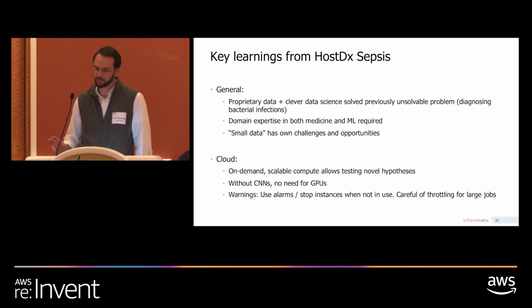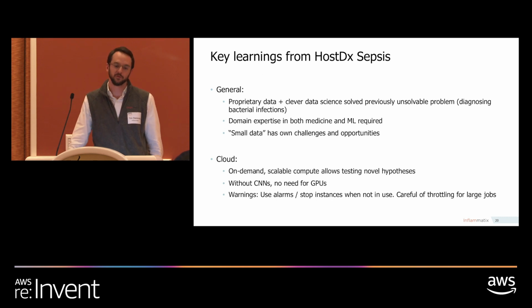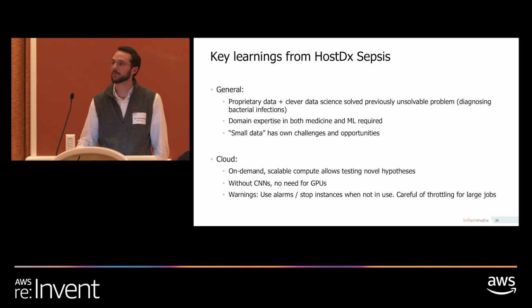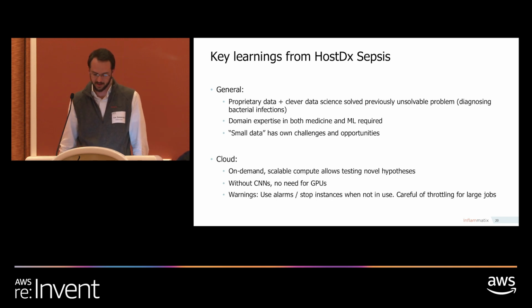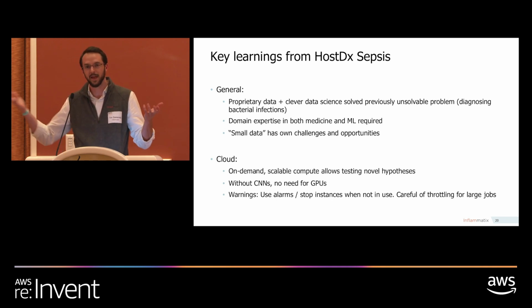Overall, then, I'll say the key learnings from this particular project in HostDX Sepsis have been twofold. In general, what we've shown is that proprietary data and clever data science or machine learning essentially allow us to solve previously unsolvable problems. The next closest groups that are trying to do something like this typically get worse than random results if they try in external blinded data. They publish that. We're the first to show that we can actually find something that's stable in external data, and it's largely because we've brought in domain expertise on both the medicine and biology and the machine learning sides.